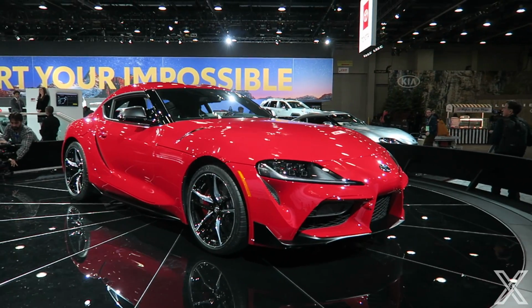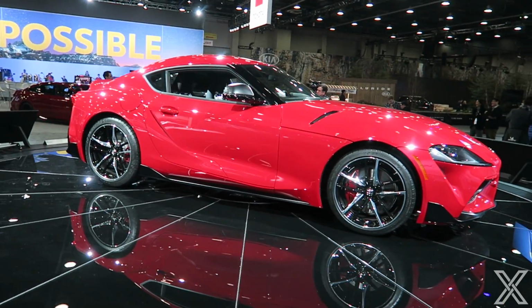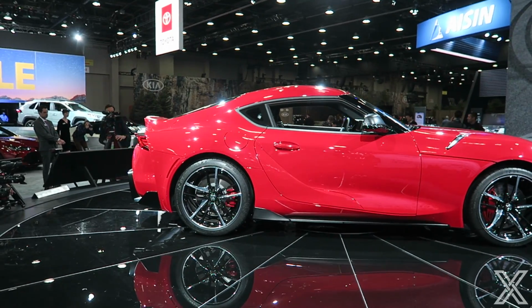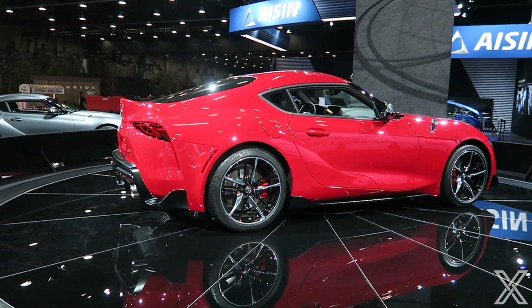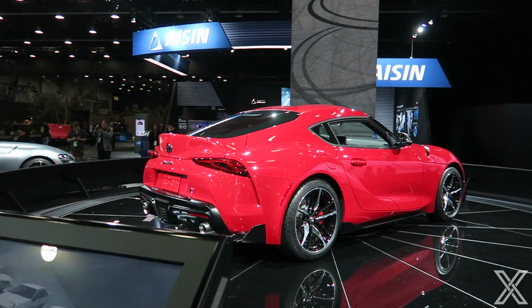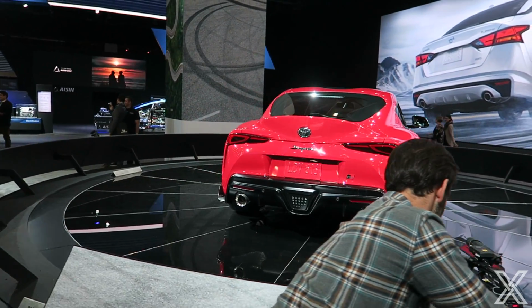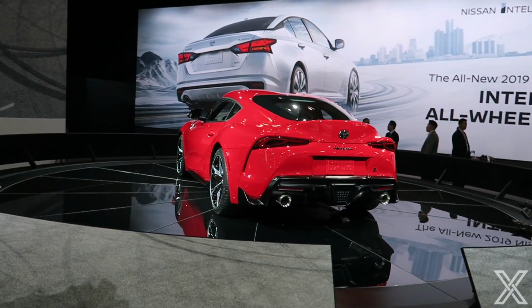So this car is platform shared with the BMW Z4, co-developed. It has a 335 horsepower and 365 pound-feet of torque, turbocharged inline 6, which is the BMW B58 motor. Weirdly enough, it actually makes less horsepower in this car than it does in the Z4. Somehow, it's a little less powerful here in America. There is actually also going to be a 4-cylinder available, which we just found out about. I'll talk about that in a little bit here.